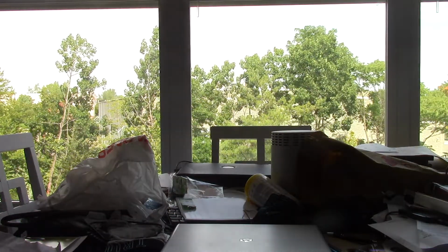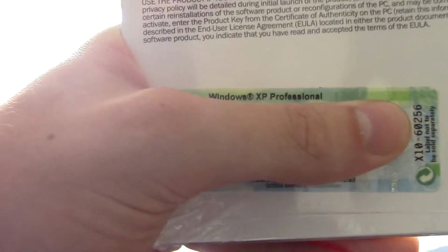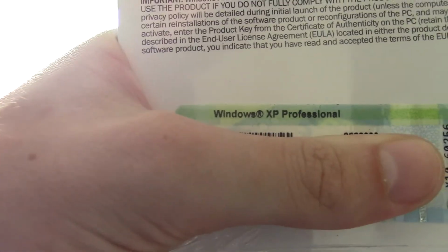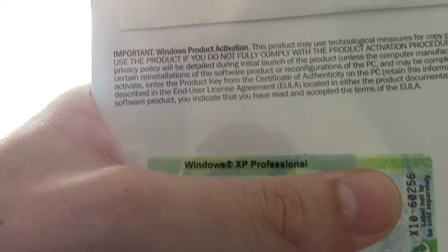It definitely looks, the printing is high quality, if I can get it in focus there. The coloring looks correct, but the certificate of authenticity, which I'm not going to show the product key of because I actually am going to try to activate it. There's some things about this COA that make me a little suspicious, i.e. the lack of the OEM software logo branding underneath where it says Windows XP Professional.